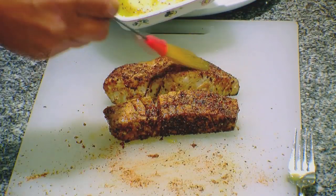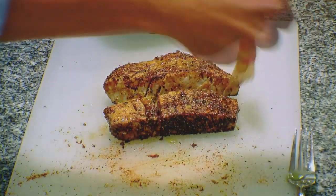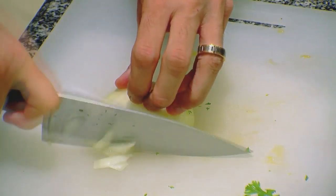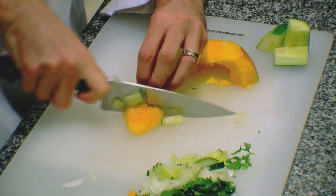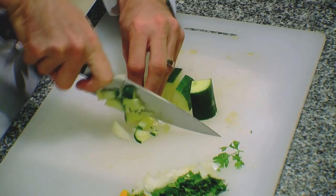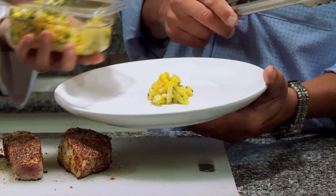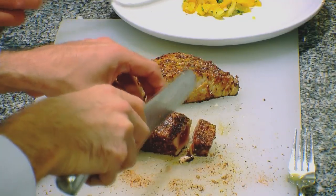So, there you go. And we're gonna pair that with a mango salad. Okay. Pretty much 4 ingredients, really simple salad. We're gonna be doing onion, obviously mango in the mango salad, cilantro, and some cucumber. Just finely chopped. I've pre-prepared some already. We're gonna put that in the center of the plate. Nice thick slices. Wrap it around the salad.